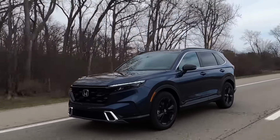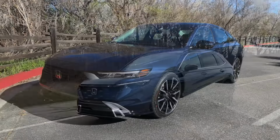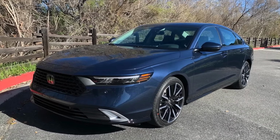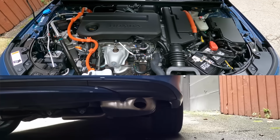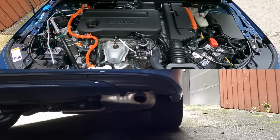up front. It is the same basic powertrain that you see in the Honda CR-V small SUV hybrid, as well as the Honda Accord hybrid. Not the exact same power outputs though. The 2-liter combustion engine on its own provides 141 horsepower and 134 pound-feet of torque. It is an Atkinson cycle engine that uses direct fuel injection and has a relatively high 13-to-1 compression ratio.